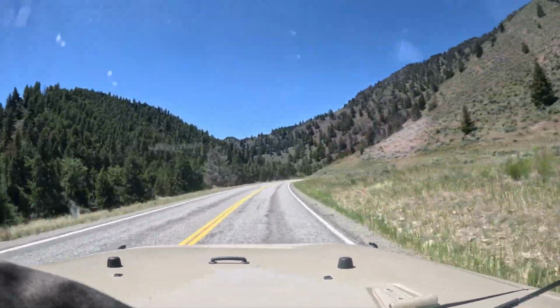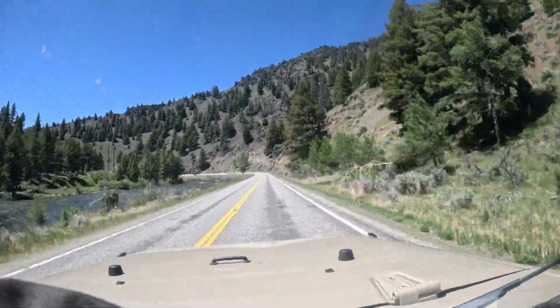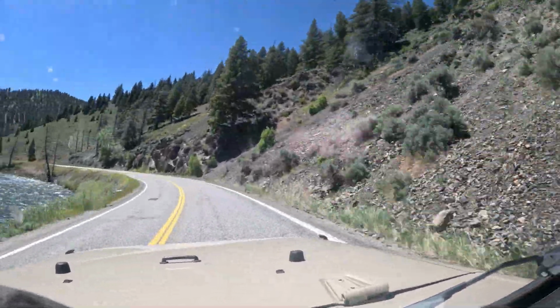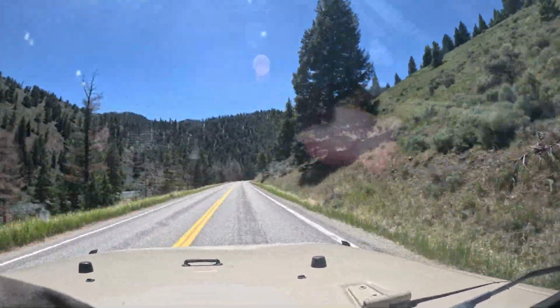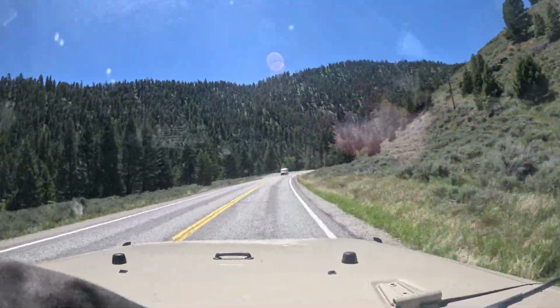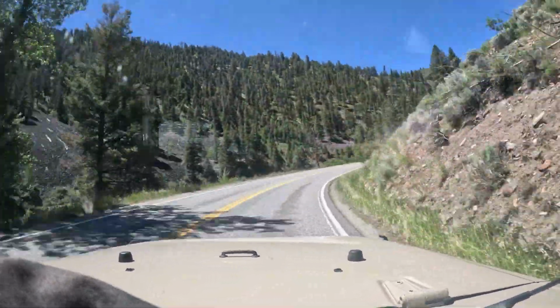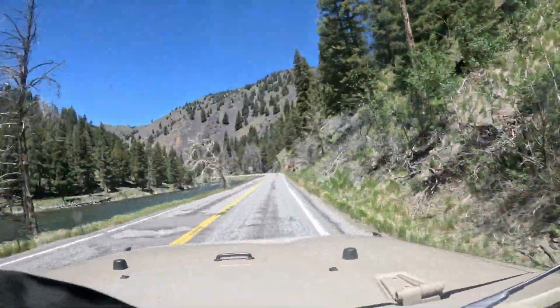I don't know if you have to reserve or anything. I didn't look any of that up, but beautiful area all along. This is Highway 75, and all along here there's campsites and water, and people were rafting and fishing, and just a beautiful drive. I think it was something like 27 miles from Sawmill Station to Stanley, where we're going, the village market.